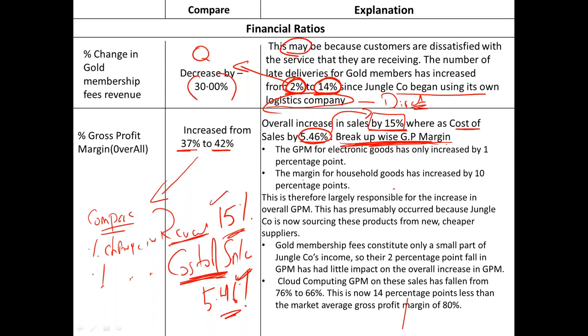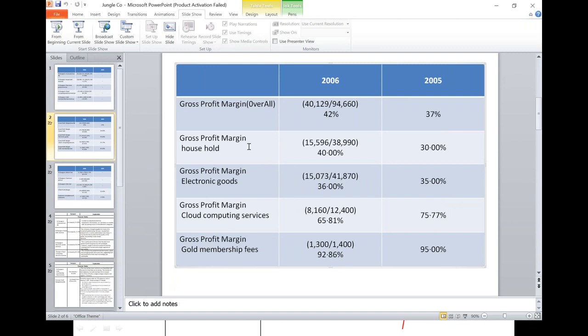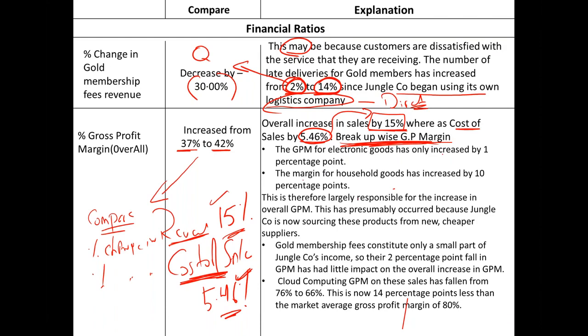So it's simple. Let's go back here to our calculations and see. Overall is 42. Now, household GP margin increased from 30 to 40. Okay. And electronic GP margin increased from 35 to 36. So the overall increase in gross profit margin was mainly because the household GP margin has increased from 30 to 40. This is the major reason. And also the electronic margin has increased from 35 to 36. So the GP margin for electronic increased by 1% and the margin for household increased by 10%, from 30 to 40.